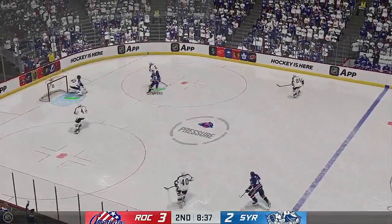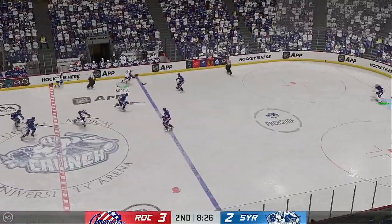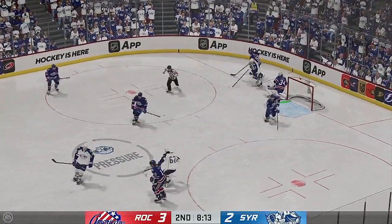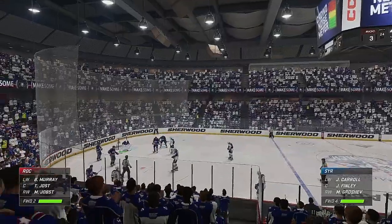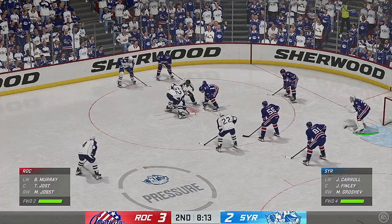Rochester's got it across the line. Quick feed to Carroll. Moves the puck. Syracuse has it against the half wall. Oh, he'd like to have that one back as it goes off the side. Dumont's been lighting the lamp with this point streak, playing so confident. He knows where he is on the ice, and it just seems that every time it makes its way towards the net, the puck's going in.